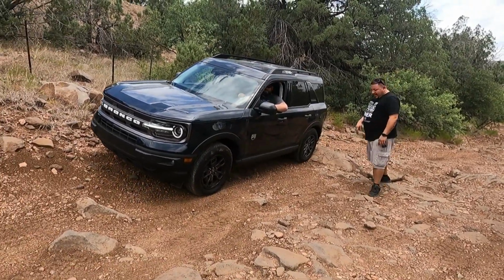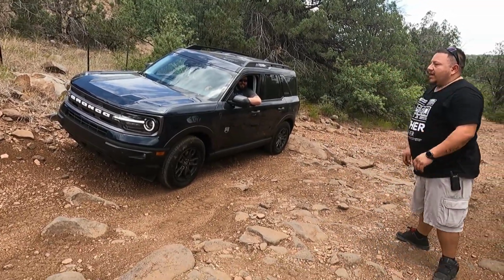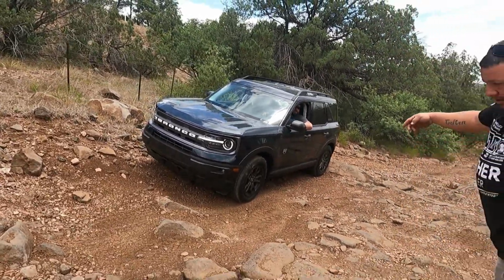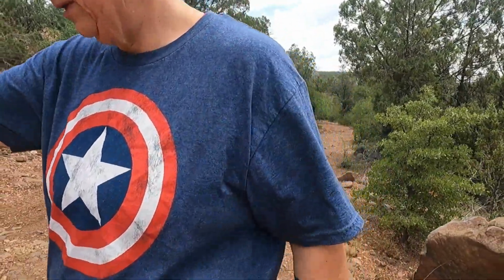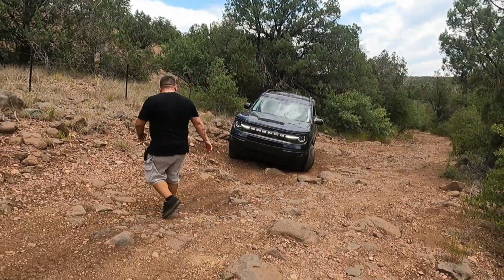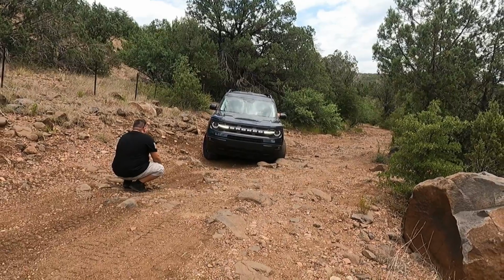Nailed it. There we are. Yeah, right there they are. Okay, so from here, there's this big rock right here in the middle. You can either cut hard driver, come up right through here and around, or you can just go straight through. It's actually easier that way. Probably better to set up. There you go. Go straight.